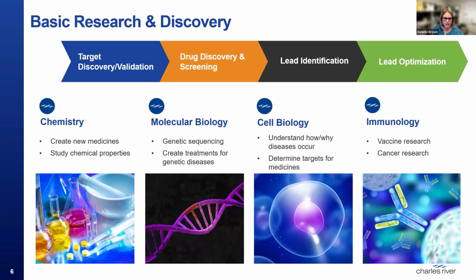There are a lot of other scientific disciplines that are involved in this process too. So molecular biology: a lot of the new medicines coming out are really targeted towards certain genetic diseases. So we have some new therapies, they're called gene therapies. They're very specific. They can be as specific as a treatment for one person and their specific mutation. And this is really important from a molecular biology standpoint, to know how to do genetic sequencing, how to find where that mutation is, how to create a medicine that will target that mutation and help cure that patient.